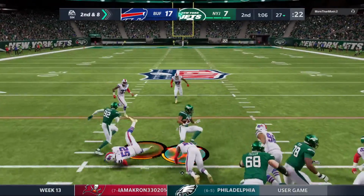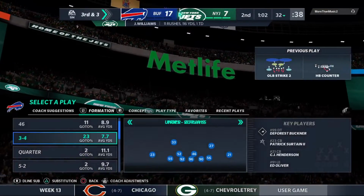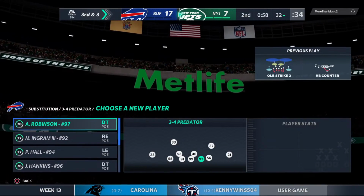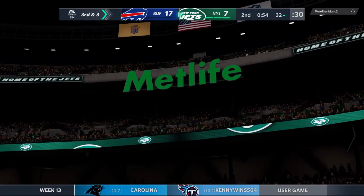As they run the counter play. And he'll push his way forward to about the 32. Brandon, all things considered, they have to feel pretty good about getting that type of a gain, considering the blitz that they just had against them.